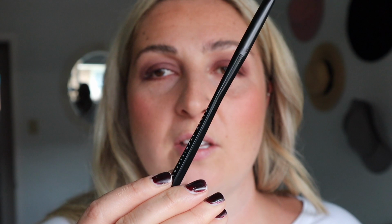You know what's weird too? The NYX brushes have this triangular shape to them. And at first I was like, ugh, this is weird. But it's comfortable. Look, your fingers just fit right in there.